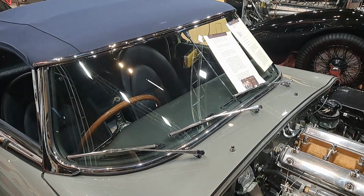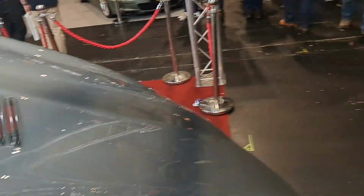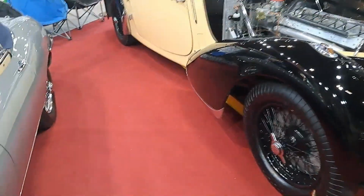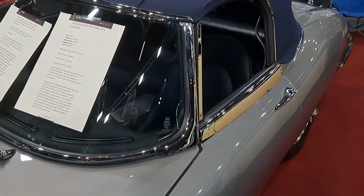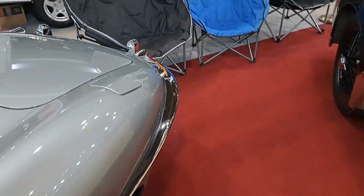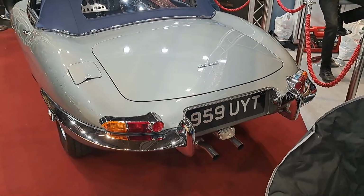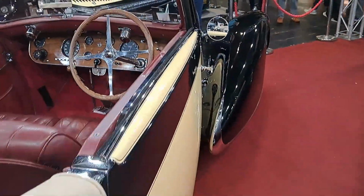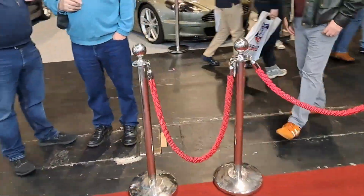'62 Jaguar E-Type right-hand drive, Series 1 Roadster. Price... I think I'd be prepared for a bit of a shock here. £238,000. I didn't realise that they were still so expensive, but clearly the nicest ones are. This has had a 5-speed gearbox fitted. That's a good thing to do. Original Moss gearbox, the 4-speed with no synchromesh on first. Yeah, nice Bugatti. I suppose if you have to ask, it's going to be too much, isn't it? It's one of those sorts of things.